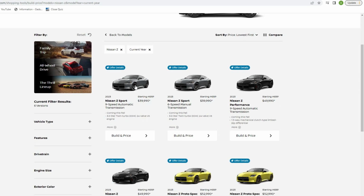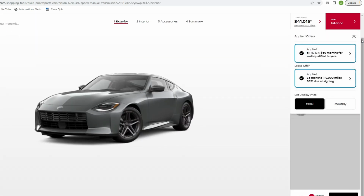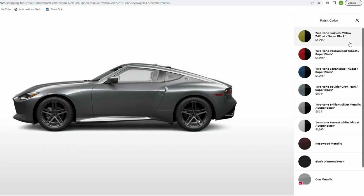Now, probably the last little nitpicky thing is the lack of customization options for this new Z. I did a video where I actually built and priced out a new Z and basically did it how I would get a new Z if I were to actually buy one tomorrow. But besides the 8 exterior paint colors and the options of the 3 interior colors, which mind you, you can't even get all 3 interior colors if you match it with a certain exterior color, there's really not much else to customize on their website. There's no spoilers, there's no different lips, there's nothing. And some other manufacturers offer a crap ton of customization.